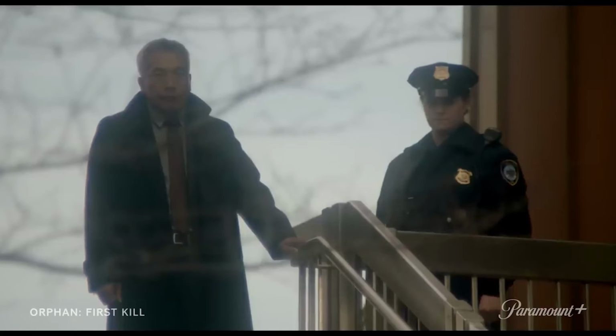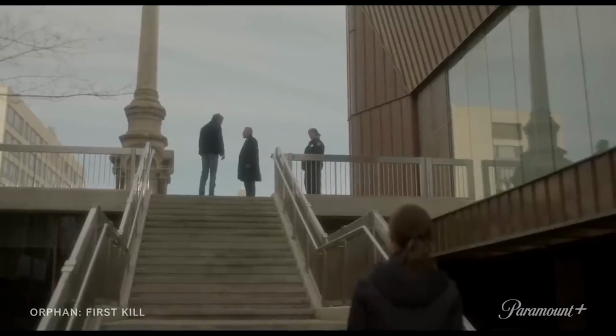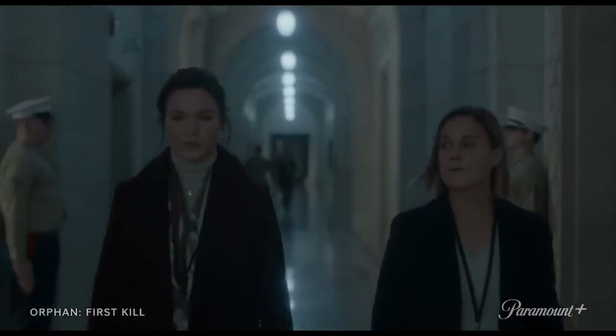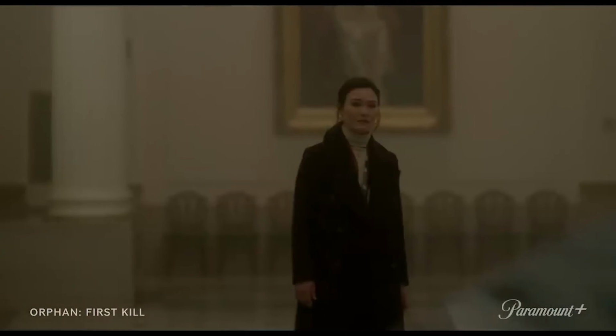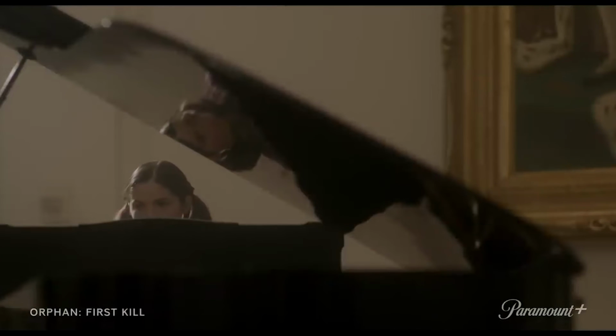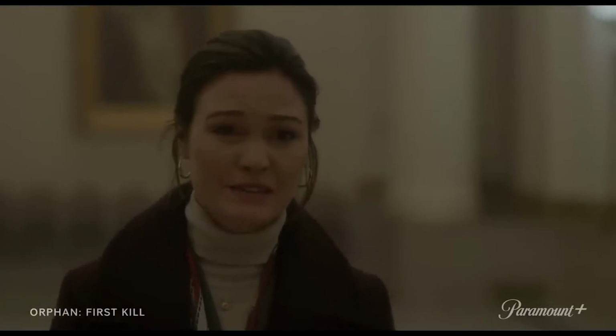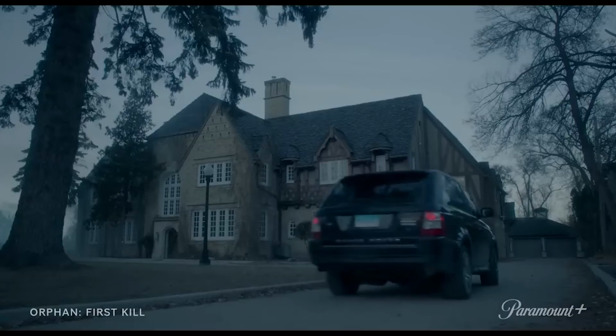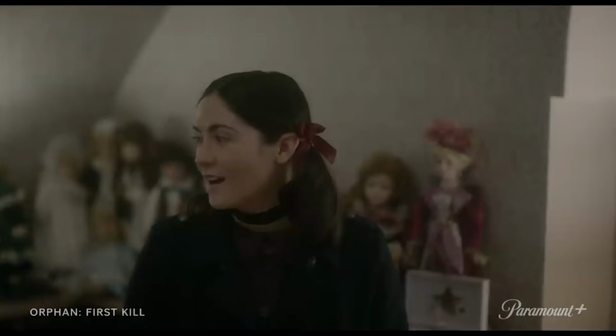We also got the trailer for the highly anticipated prequel to the 2009 film Orphan, Orphan: First Kill. Isabelle Fuhrman returns as Esther, who, after orchestrating a brilliant escape from an Estonian psychiatric facility, travels to America by impersonating the missing daughter of a wealthy family. Yet, an unexpected twist arises that pits her against a mother who will protect her family from the murderous child at any cost. Orphan: First Kill will be available to stream exclusively on Paramount Plus and available to purchase on digital beginning Friday, August 19th, and it will also receive a limited theatrical release here in the US.